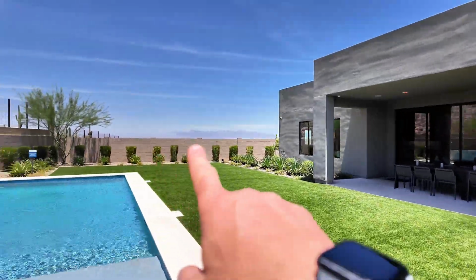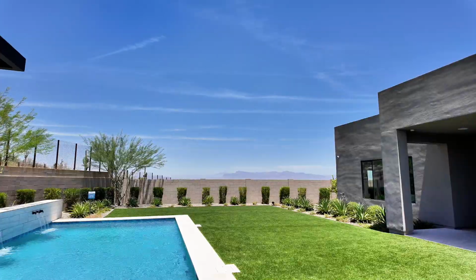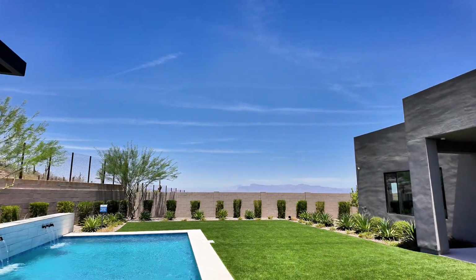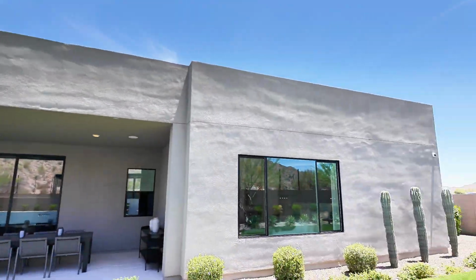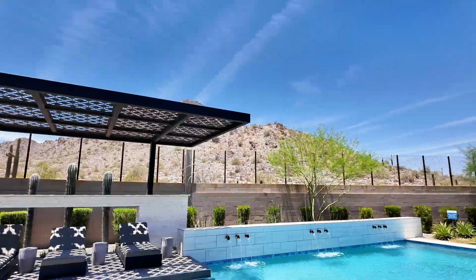So there you can see, I don't know if you can see in this video, let me try and zoom in a little bit for you. One second, I'll zoom in. Maybe not. Well, pretend I did. But you've got Superstition Mountains. Way back beyond that, you have four peaks. And then behind us are the San Tan Mountains, one of my favorite spots to go hike.